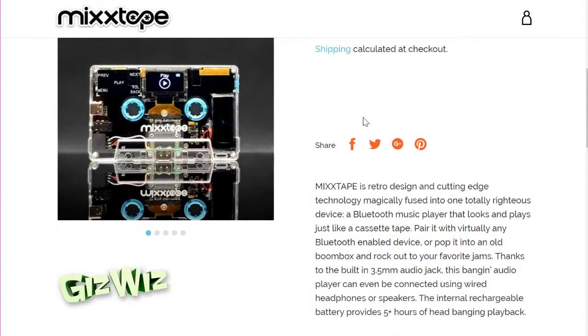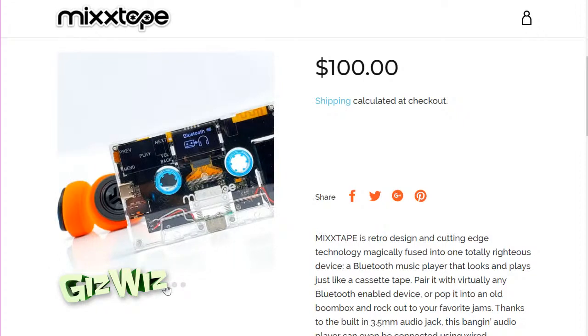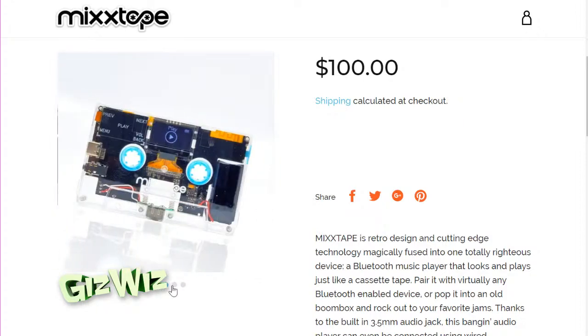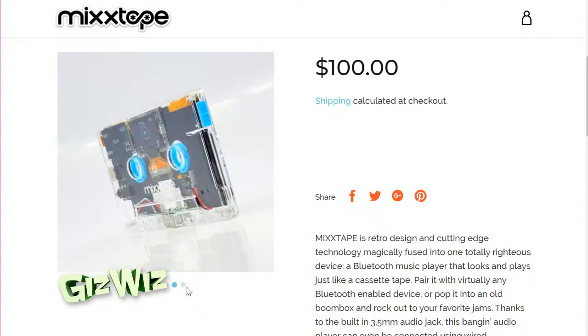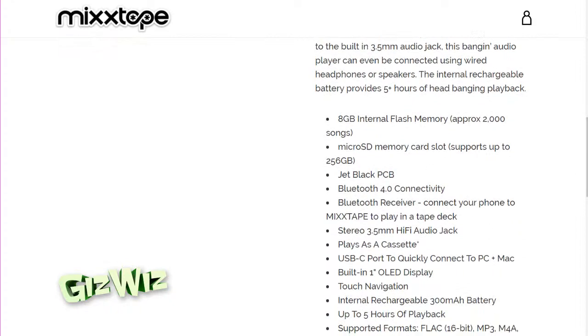It has internal storage. It has its own audio jack off to the side. You can pop it into a jukebox or your car stereo that can play tapes, play through the tape deck, or you can connect Bluetooth 4 devices and play it from there. So it does everything. Yeah, it has 8 gigabytes of memory, so that's pretty good, right?